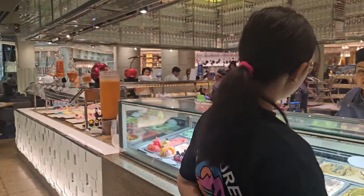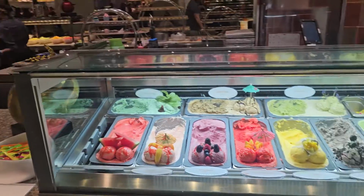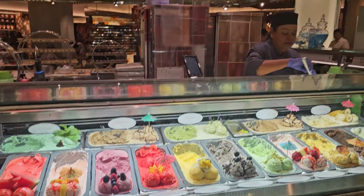Ooh, ice cream. Somehow I missed this, and that's just as well because that means I would have eaten even more food. And they scoop and give you whatever you want.